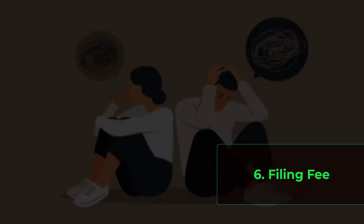6. Filing fee. Pay the requisite court filing fee, which varies depending on the nature of your case and the relief sought. You can inquire about the fee at the court or check the official website for fee details. 7. Submission. Submit the completed divorce petition and supporting documents, along with the filing fee, to the appropriate family court. Most importantly, make sure to keep copies of all documents for your records. I repeat, never forget to keep copies of all documents that you are submitting for your records.